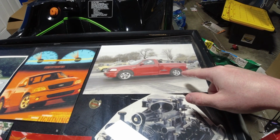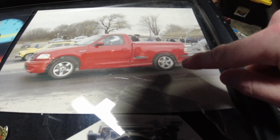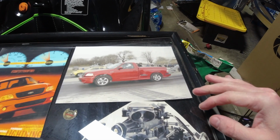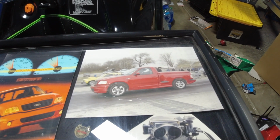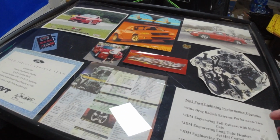And then this was when I was at Byron Dragway in Illinois. Just look at the tires right there. Look at how you had to drop your tire pressure. You had the Nitto drag radials in the back. And yeah, primarily I was drag racing the Lightning. It was definitely a really cool truck.